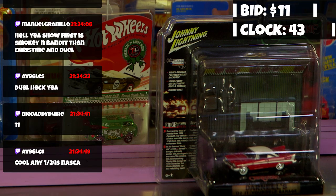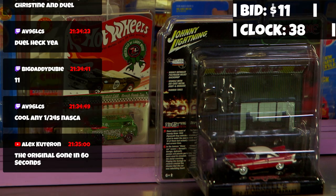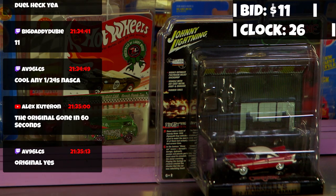Doobie. Scooby Doobie. Big Daddy Doobie has it. $11. Collision gone in 60 seconds. That's a good one, too. Here we go. $11, 33 seconds left. My goodness gracious. Here we go. 30 seconds left. Oh, baby. Here we go. It's gone. 24 seconds. Going, going, gone.